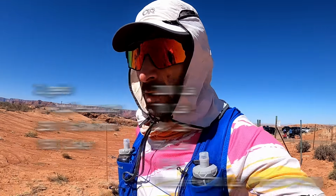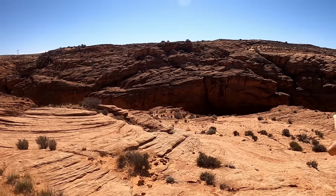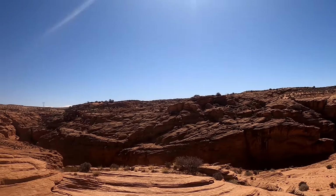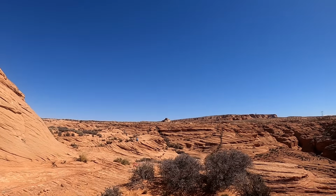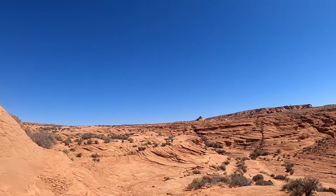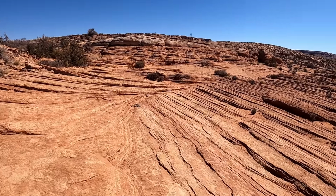So normally we would go down another canyon here. Unfortunately, we're not going in. It would be down there. It felt like Star Wars a little bit. I keep looking far away to see if I can see Nora, but I don't think so. I think she's way ahead. I'm glad she's having a good day.